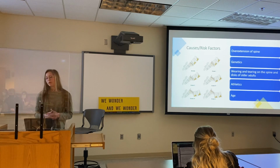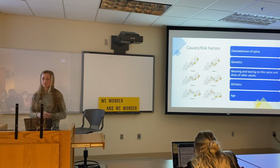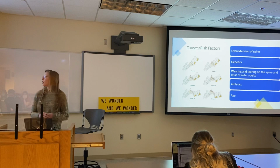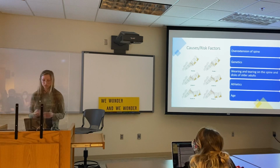Wear and tear on the spine and discs of older adults is also another cause and risk factor, because as you age past around 50, you end up getting weaker in that little thin section of bone. And athletes have a greater risk because sometimes you stretch that lower lumbar section in sports like football and gymnastics especially, which causes that slippage to happen.